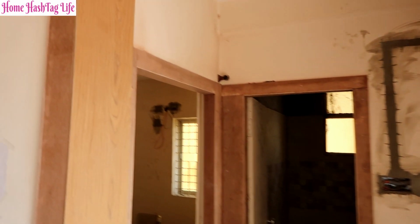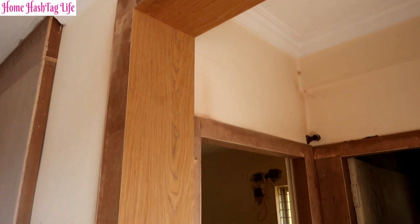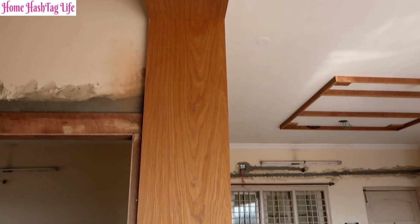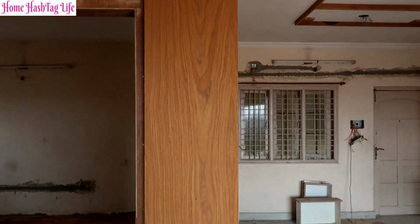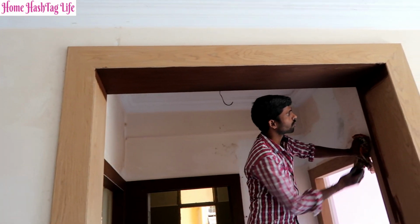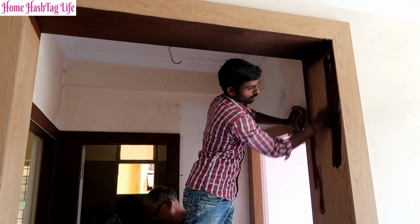Also, we did a wood panel frame for each door and in these two main area dividers, which has really enhanced the look of the space. I really want to suggest paying attention to small detailing to create ambience for small apartments.